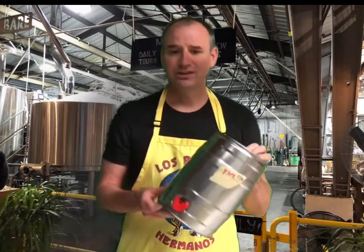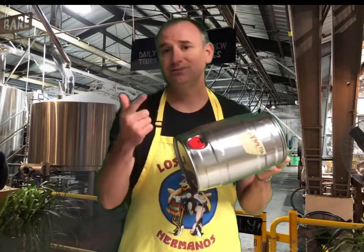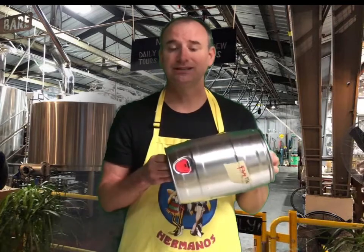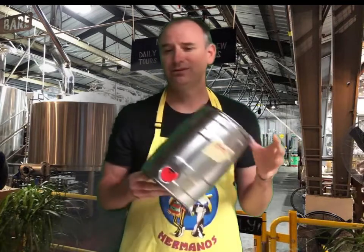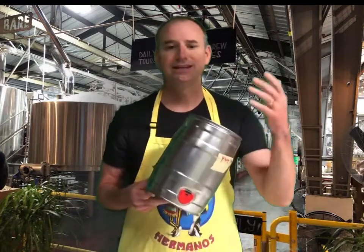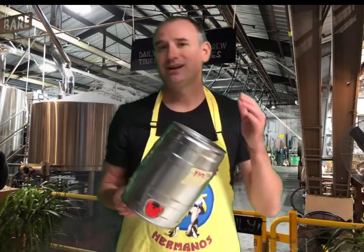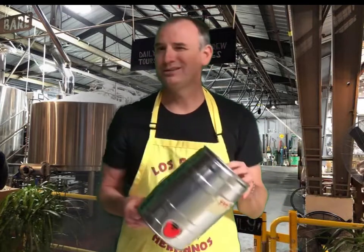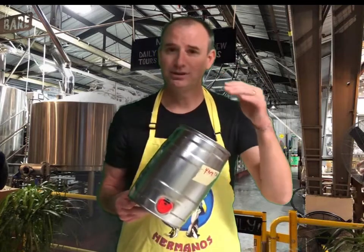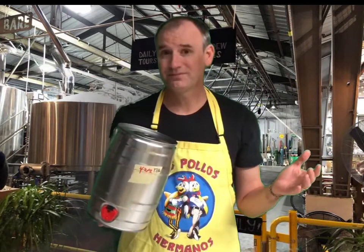Now with upgrades, you do need to get a ball lock picnic tap. You need to get a gas line with ball lock. You need to get a regulator. You need to get a CO2 cylinder. Now the picnic tap will take you about $10.99. The gas line will be about $12.67. The regulator, you can get one of those for $32.99. And a CO2 cylinder, I put the price of $50, but I have seen them brand new at $65. Although I did get my gas line, my ball lock tap, regulator, and my CO2 cylinder for $50.